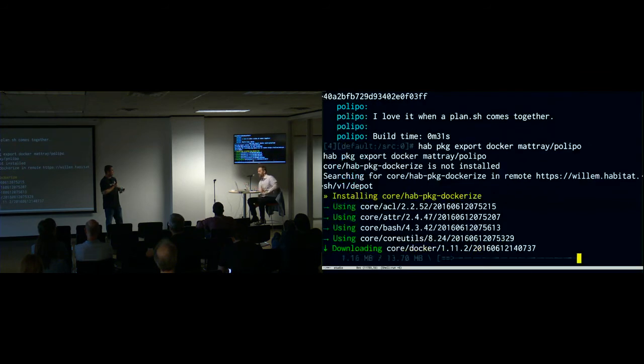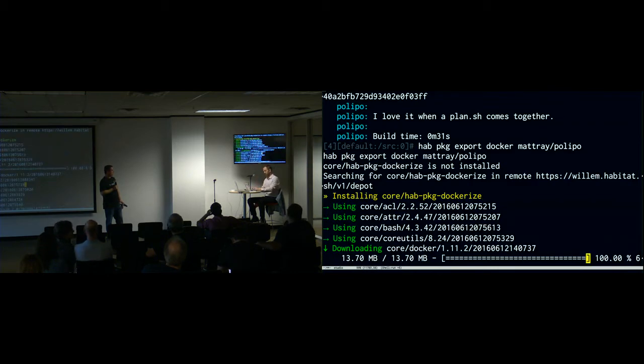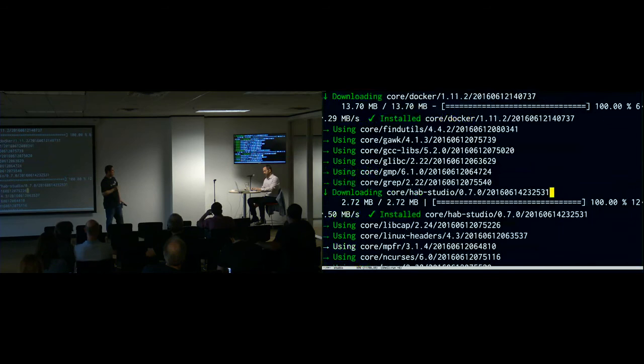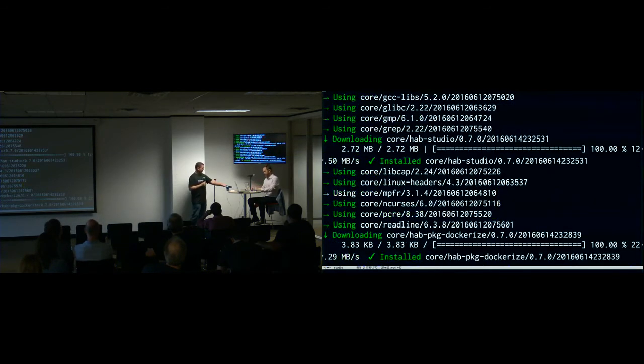So this is connecting to our depot and getting the core hab package dockerize command, which, if you guys are interested, we can look at that too. But that's just a big bash script that puts together a Docker file, tears open that tarball, creates an empty file system, puts it on there, puts the Habitat supervisor with it, bundles it up, and when we can watch it, it's still going.